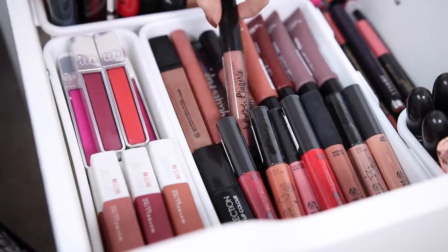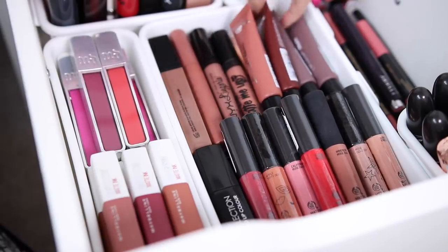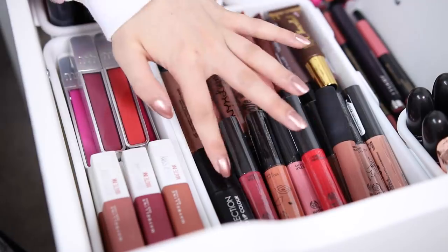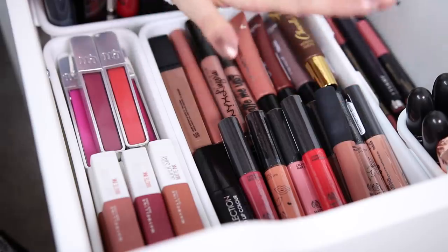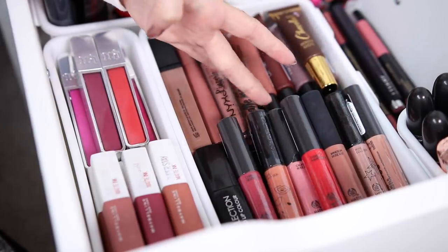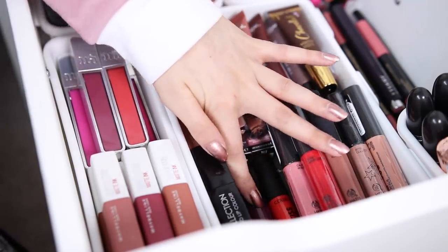And then underneath we've got some Ciate lipsticks. What's under these? I don't want to move everything too much. Oh, we've just got a load of random liquid lipsticks basically. I've got a little Collection liquid lip colour. And then these are a load of the Body Shop liquid lipsticks. I've basically just piled them up. Oh no, there's something else underneath. Okay, so under here we've got a load of the Collection Velvet Kiss.